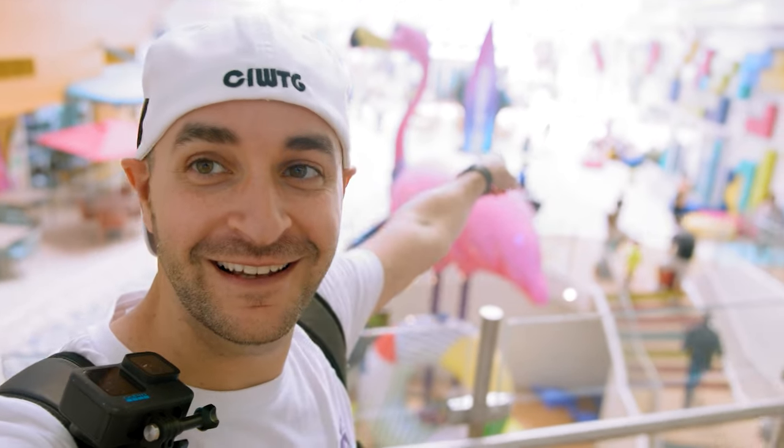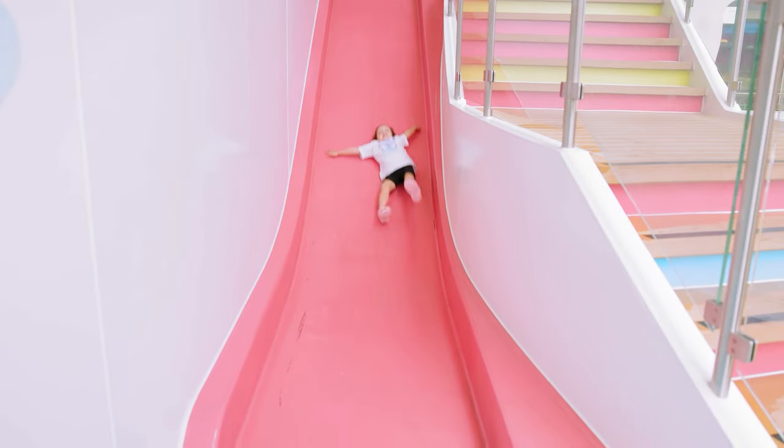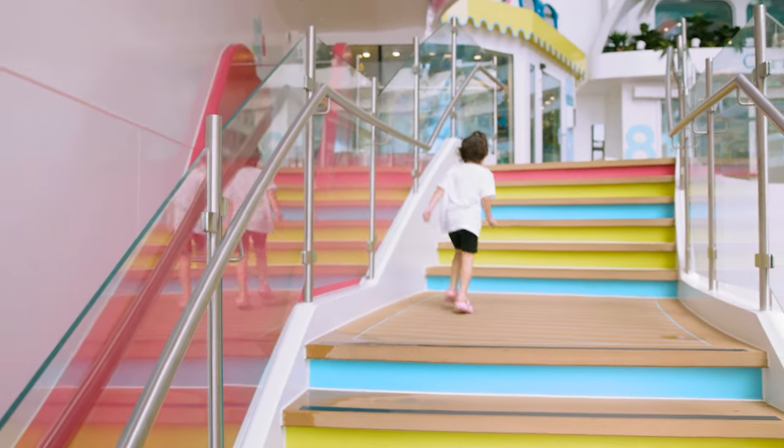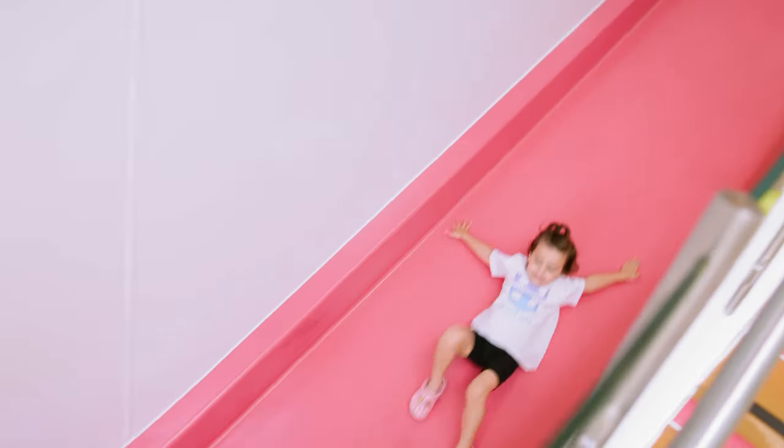Guys, we've been on the ship for like 3, 4, 5 minutes, and it's already way more impressive than anything we've been on. Actually, the kids are already first in line to get their face painting. I gotta do the slide too. Here we go.